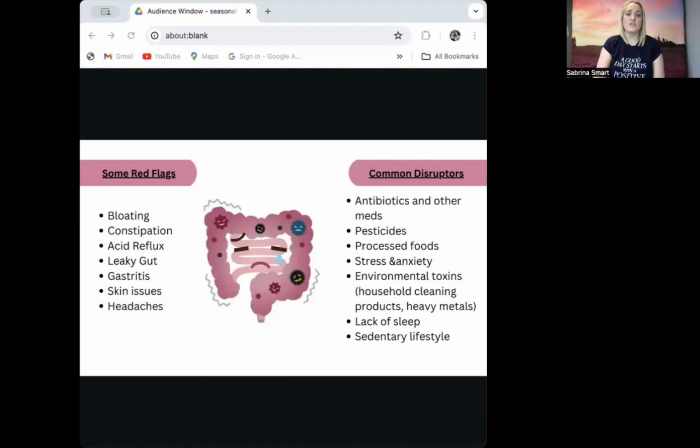You want to pay attention to these because this is your body calling for help. So some of the red flags are things like bloating, constipation, acid reflux, leaky gut, which we're going to cover shortly, gastritis, skin issues, headaches. These are all your body shouting at you to say, listen now before things get worse.